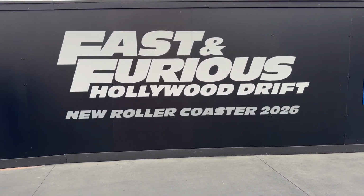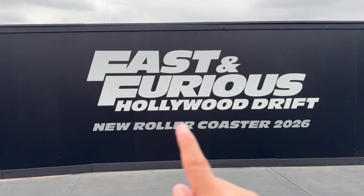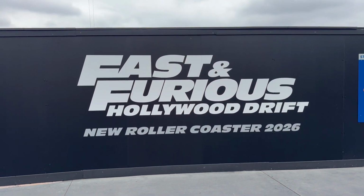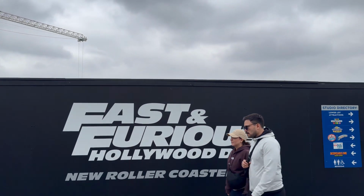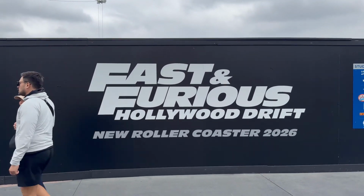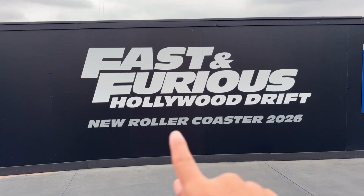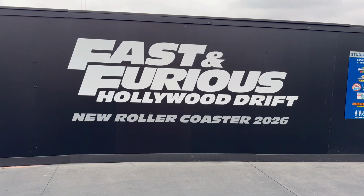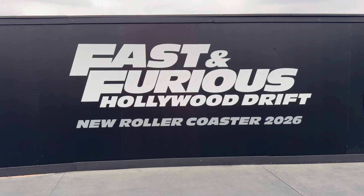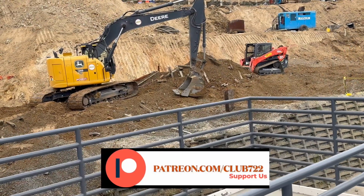And here it is. Fast and Furious Hollywood Drift, new roller coaster 2026. They officially confirmed the name, which is fantastic. And I'm glad they kept the name, because in the surveys they were teasing different names. So I'm glad they kept Hollywood Drift. A lot of people must have voted for that one. New roller coaster officially coming 2026, hopefully early 2026, because it seems like they've only had a 6-month delay. Not too bad. So yeah, I love the logo though.